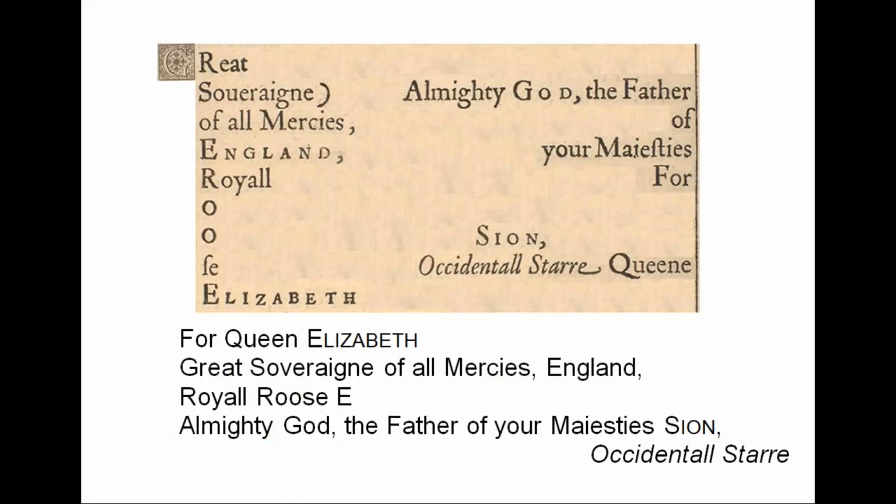So if this is the message, "royal praise from Almighty God, the Father of your Majesty's Sion, comma, Occidental Star," was Edward de Vere having a kind of blasphemous joke on the opening page of the King James Bible? Elizabeth was the Virgin Queen, only God could be the father of a Virgin Sion, and de Vere was the father.